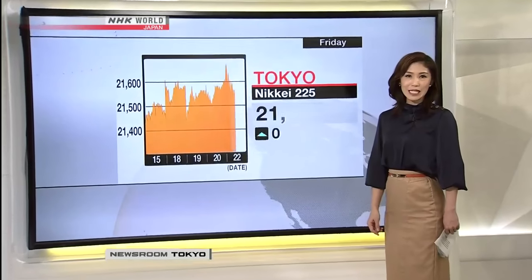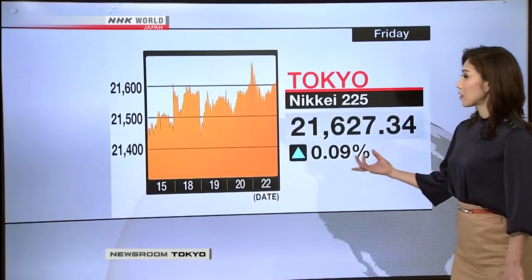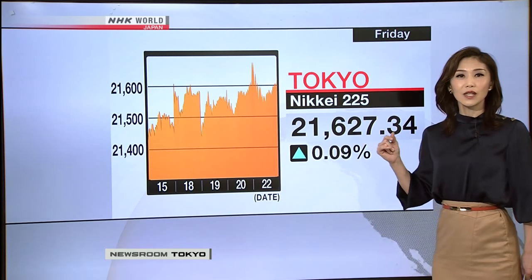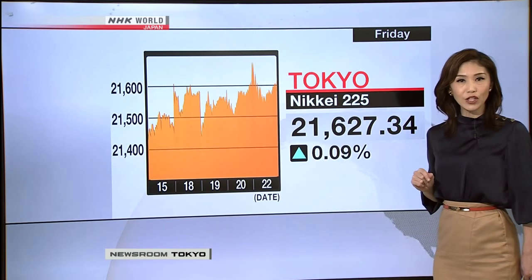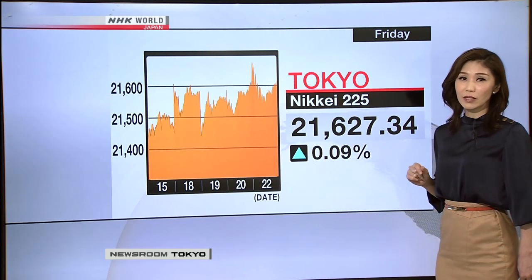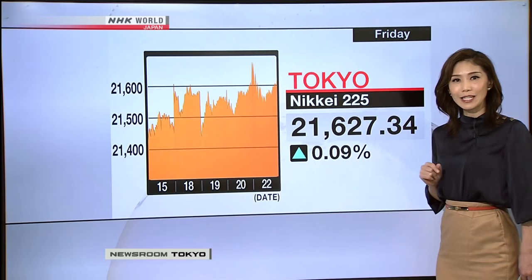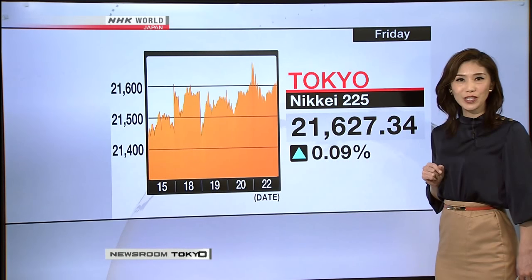And now to the markets. In Tokyo, the Nikkei was up about 0.1%, ending at 21,627. The Federal Reserve's cautious outlook on the U.S. economy had investors worry about taking on risk. But chip-related shares supported the index, tracking gains by their counterparts on Wall Street overnight.